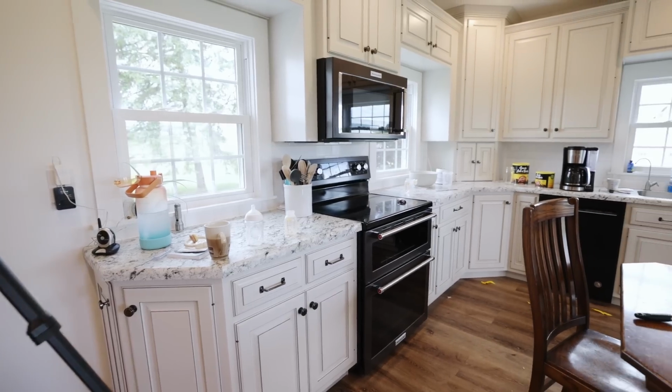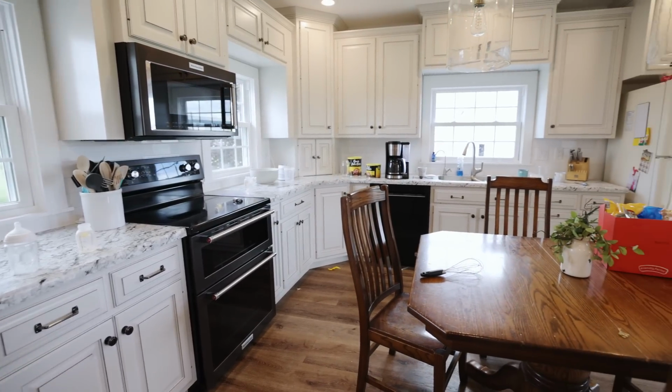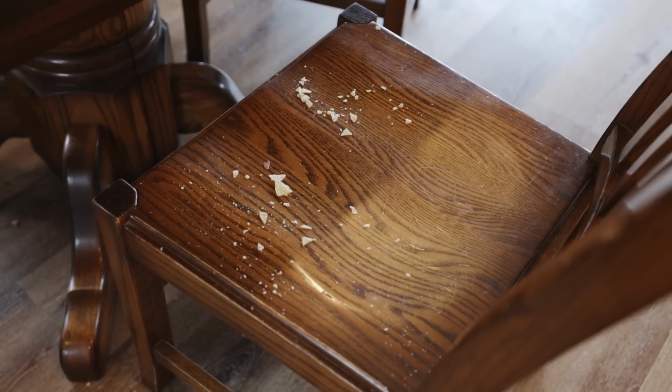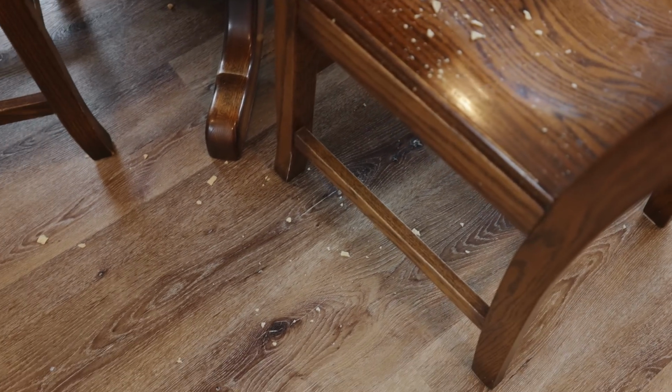Welcome to my kitchen. It's an absolute catastrophe, but you know what? I'm in favor of normalizing lived-in houses. Everywhere we look, there's this perfection that we see, these moms that just have everything together, or so it appears. For most of us, that is probably not the case.